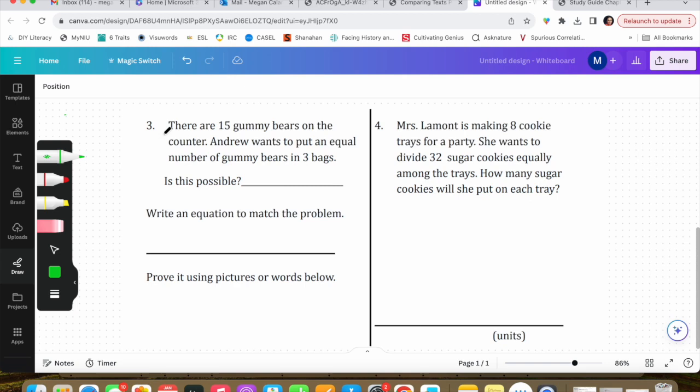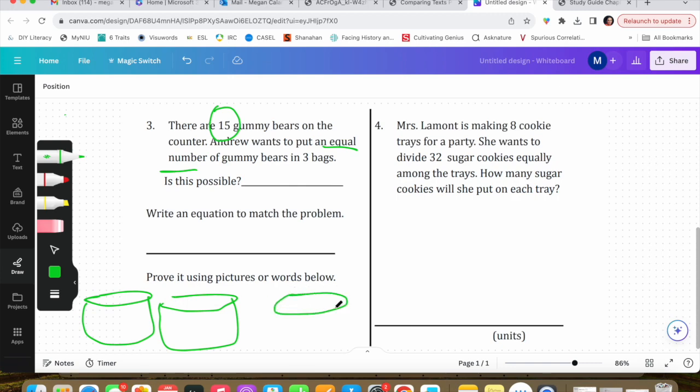Let's check out what's going on in number 3. There are 15 gummy bears. I always like to circle the numbers, and I'm starting to picture what's going on in this problem. 15 gummy bears on the counter. Andrew wants to put an equal number of gummy bears in 3 bags. So I'm just going to imagine this happening because I don't really like launching into any mathematical work before I really understand what's happening. So I have these 3 bags and there's 15 gummy bears.